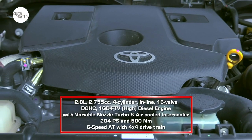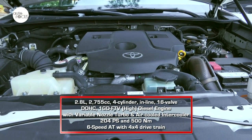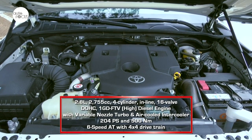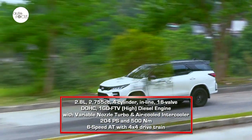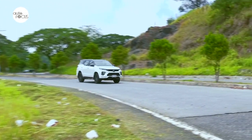Powering the Fortuner GRS is a 2,755cc 4-cylinder inline 16-valve DOHC diesel engine with variable nozzle turbo and air-cooled intercooler that generates 204 PS and 500 Nm of torque. This is mated to a 6-speed automatic transmission and a 4x4 drivetrain that comes with differential lock with auto disconnect function. The GRS also comes with two drive modes, Eco and Sport.